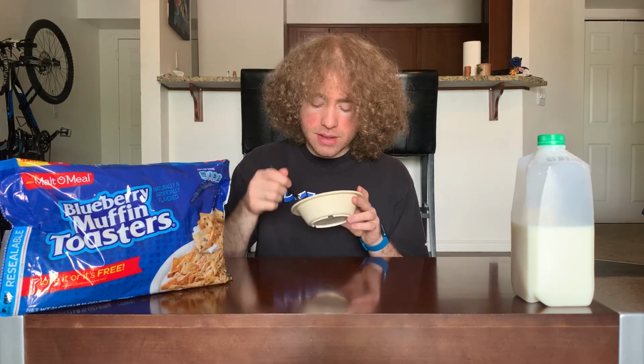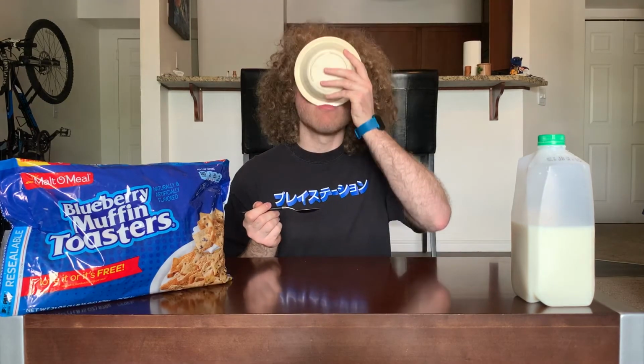Yeah, it seems to spike a bit more. Still all right. And again, I don't think I enjoy it as much as that first bite, but yeah, it looks all right. I think Blueberry Muffin turned out to be a very accurate description for these toasters. So I don't think this is one of my favorite blueberry cereals we've done.